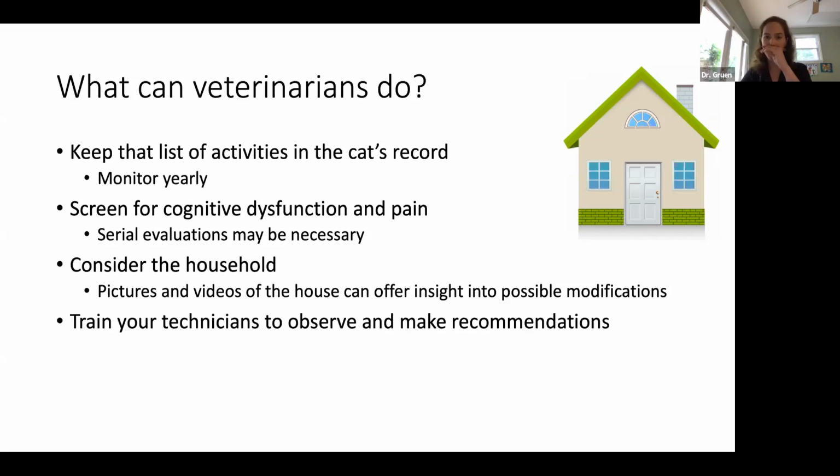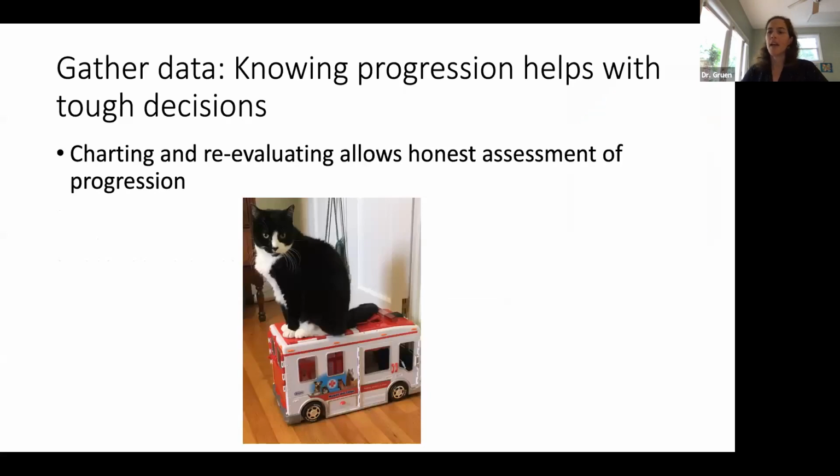Train our technicians to be observant and to make recommendations. And then we can really listen to the owners. When they tell us that something's changed, we want to be paying attention. And that charting and progression as cats age can be really important again in that assessment of these more chronic changes. And it can allow us to really help make decisions as we move along. What's okay? Where are we with managing this pet's pain?